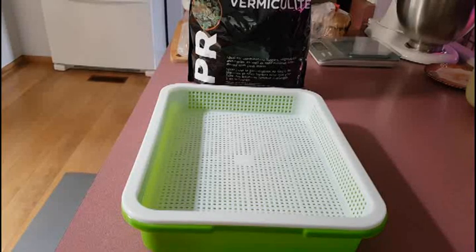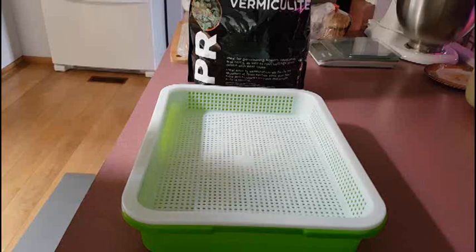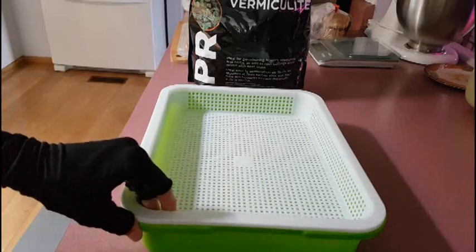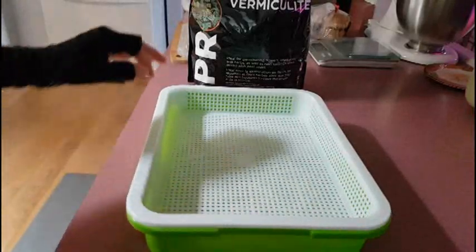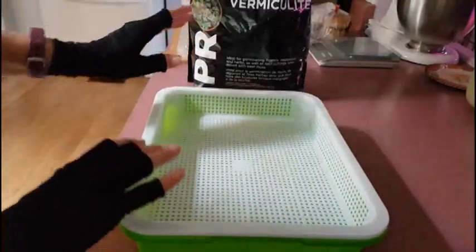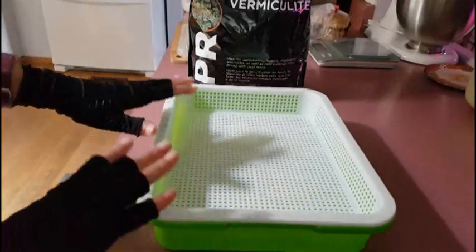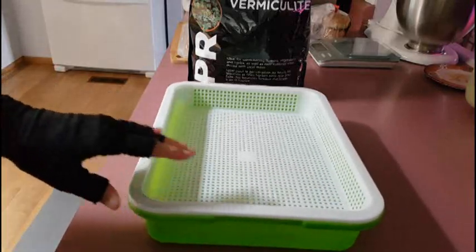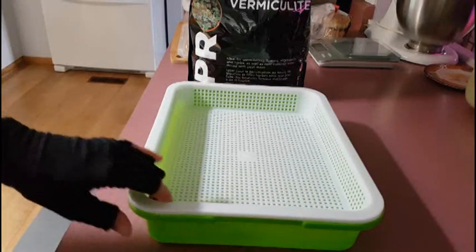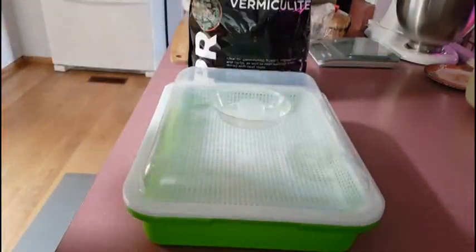So, obviously, we have never had microgreens in this house. But I hear they're good for us, and I didn't want to spend a bunch of money on stuff if we weren't going to like it. So I bought one little tray, and we're going to try the microgreens. There are other ways that you can grow them, and you can get bigger systems if you want to. This was like $10.99 or something, and it comes with even a little greenhouse lid.